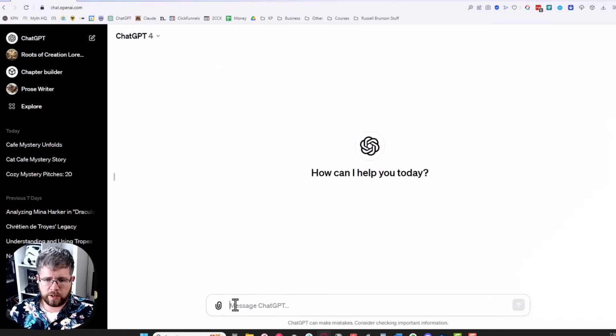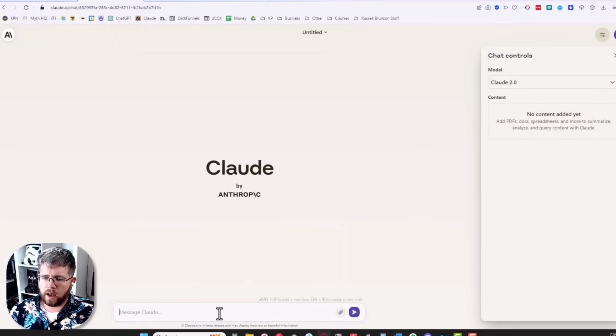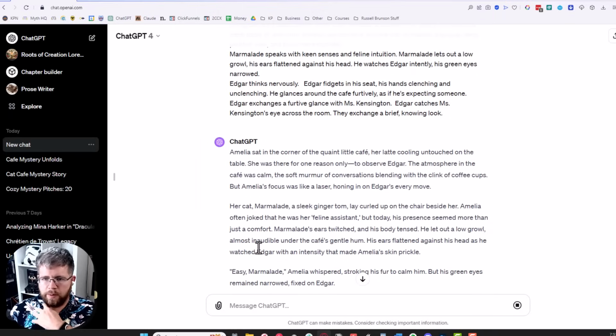So we'll start here with ChatGPT and put in this prompt: Using the story beats below, write 1,000 words of a chapter with plenty of detail and deep point of view from Amelia's perspective. Include lots of realistic dialogue, deep point of view, and show more than tell. So we'll go ahead and get that running. And we'll get one running in Claude. And we'll do one more in Bard. All right, here's what ChatGPT gave us.